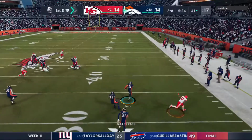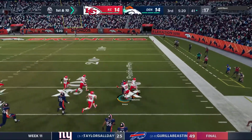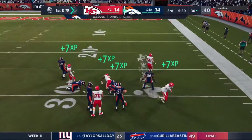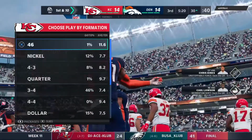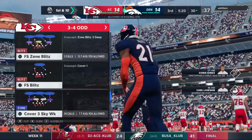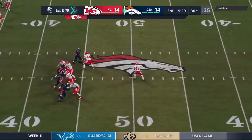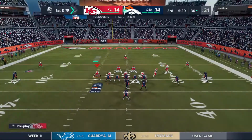He rifles one that's intercepted. A.J. Boye with a pick. And a terrific return as he brings this one all the way back to the 30. So that's back-to-back drives where they've thrown an interception. Ordinarily, we look at the offense and say, what's going on with your scheme? Maybe we should look at the defense and just give them a whole lot of credit. They've got them frustrated right now.